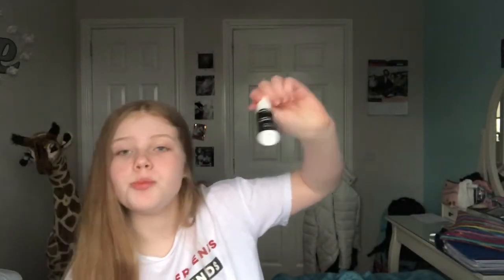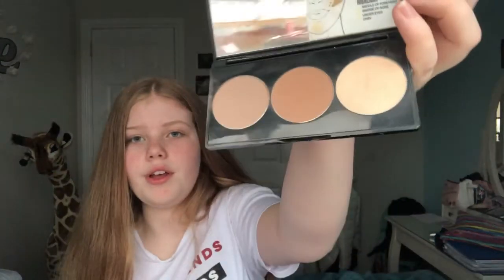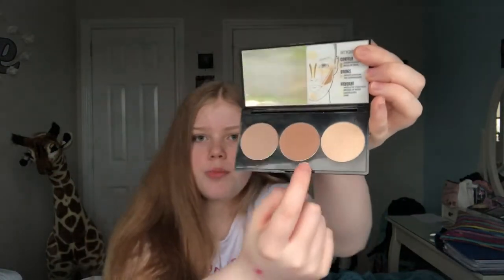NYX first base, which you put on before your makeup. And these are my two contoury things. This one is the Smashbox contour palette trio thing. It's got the contour, the bronze, and the highlight. I think that's what they're all called.